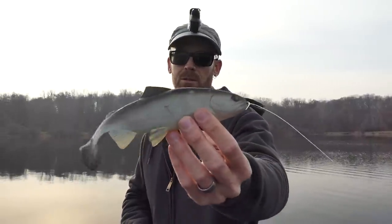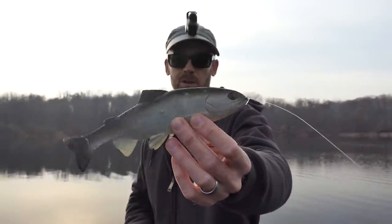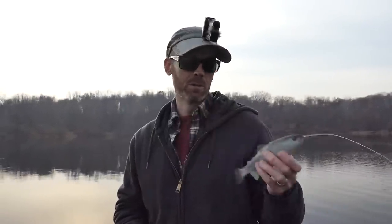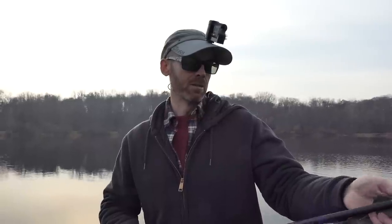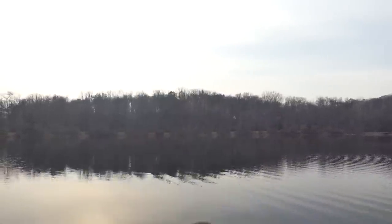So one of the things I'm going to be throwing, guys, is the big 8-inch Huddleston. This one happens to be weedless. I'm going to swap him out for an exposed hook version to drag along the bottom super, super slow. So that's going to be one option down there. The other option is going to be a complete 180. Let me show you the other stuff.